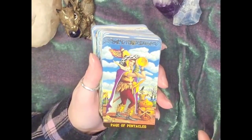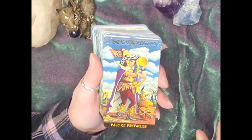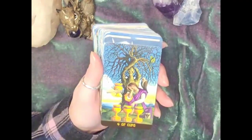So I like that one too. The Page of Pentacles. Yep. So that is the Jack-o'-lantern tarot, Lo Scarabeo. I didn't see a creator on the box or the book, so I apologize to whoever did that.